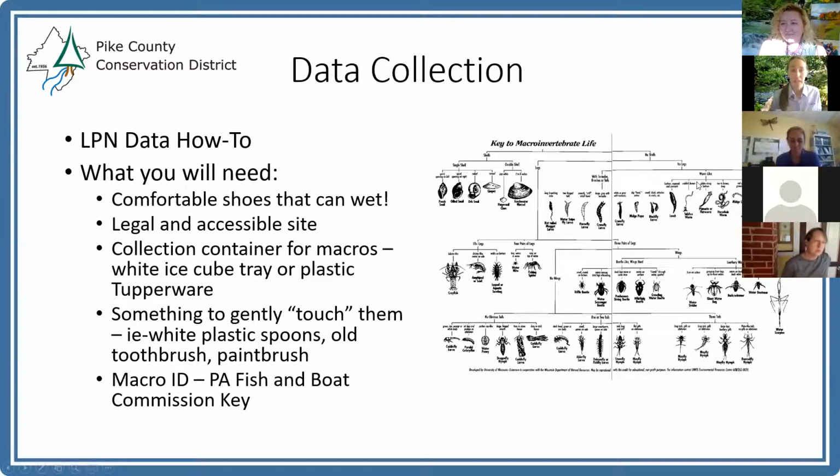So if you would like to go a little more in depth with LeafPak Network, such as collecting data, Tara touched on how you can do that in your stream. She mentioned the Monitor My Watershed portal, and all the info you would need to do that is on the LeafPak Network's website. And in the future, there's a good possibility that the Pike County Conservation District will host a full LeafPak Network training, we hope.